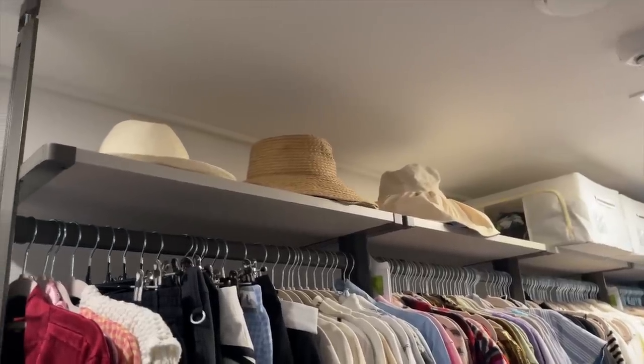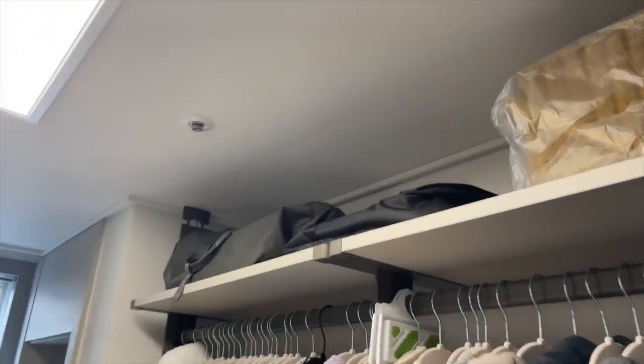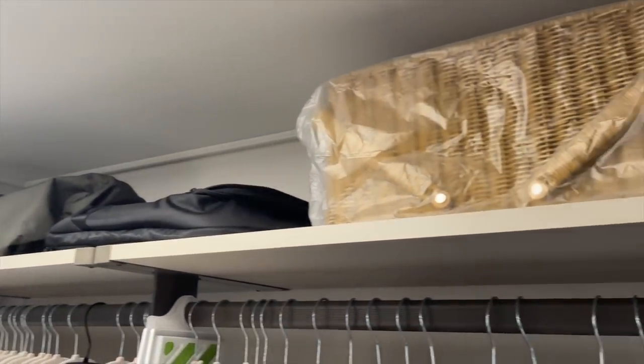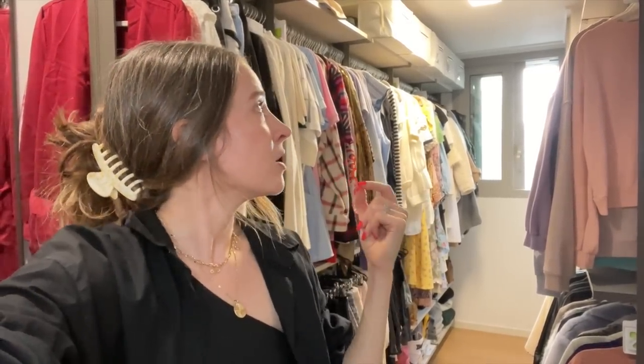Okay, so I put the hats up there. I think that works for those. So this is the last area. We might need some bins, something for this. This is for work. We will end up concluding this video tomorrow whenever I get the right tape. We'll put on the labels, we'll bring more bins, and then we will finally be done.